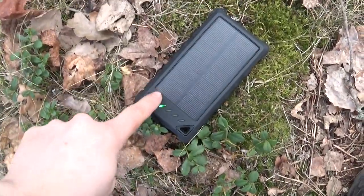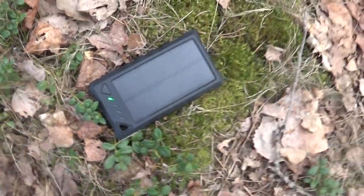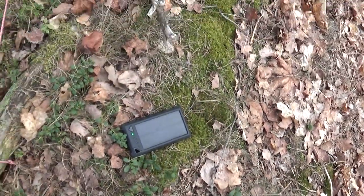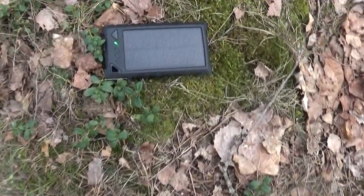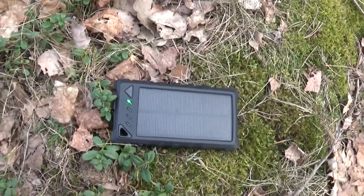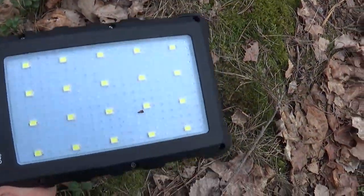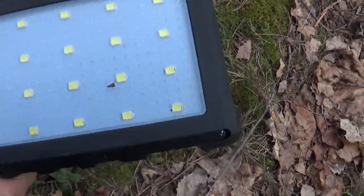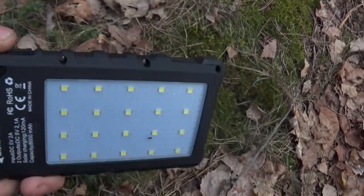I can turn it on here, but I won't, because I haven't learned so very much. To be honest, I don't know anything about this product, so I can't tell you so much right now about it. All I know is this is a flashlight, and its light is very bright. It hurts the eyes, so it's working.